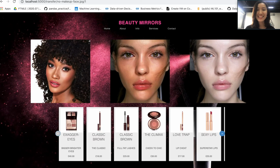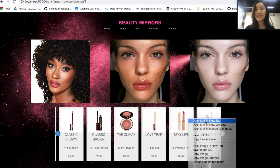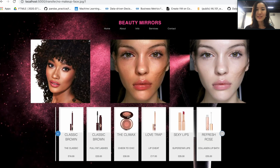Here's the result. As you can see, the non-makeup image has very fair, white skin, but PSGAN can still apply the foundation perfectly. Not only that, if you like this makeup look, you can buy the product here because I already inserted the link to the website.